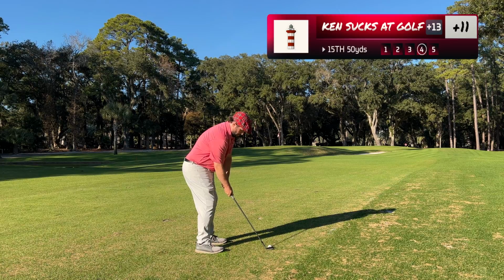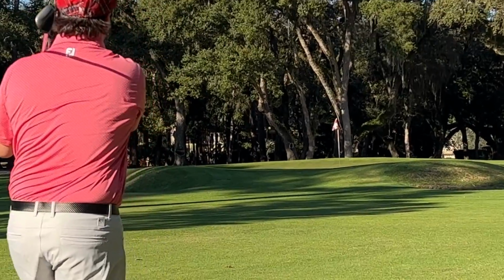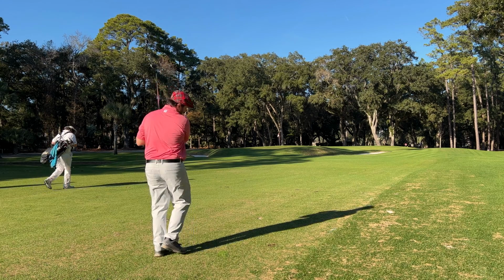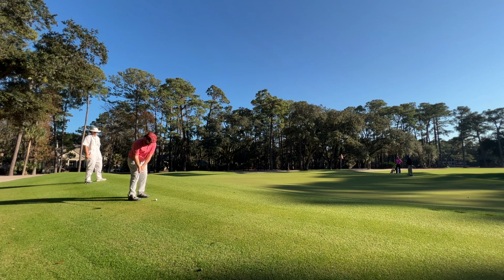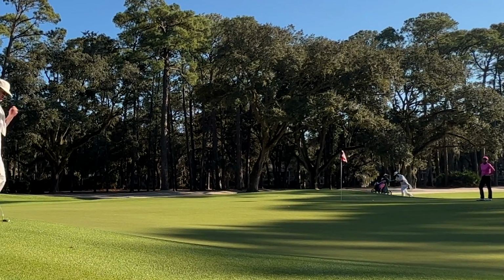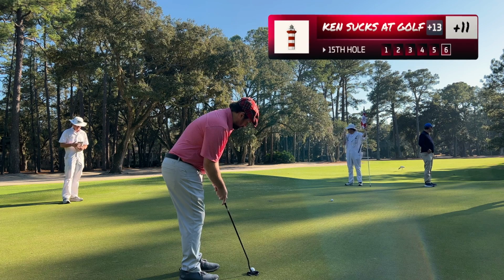So now we have 58 yards. And now I'm going for the green. Spin. You can see there's a little theme going on. I'm hitting a lot of my shots thin. Made good contact with that chip. Oh, it checked up on me. Finally down on it. Wanted that one to roll out a little bit.